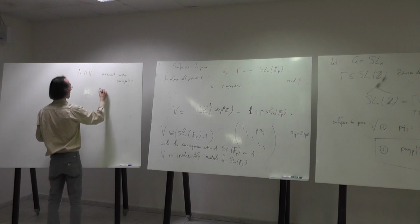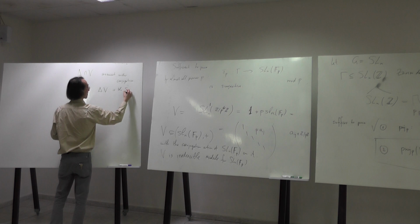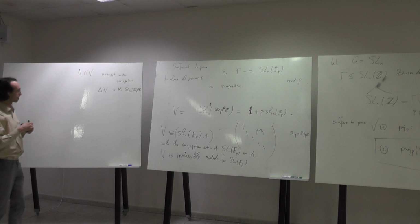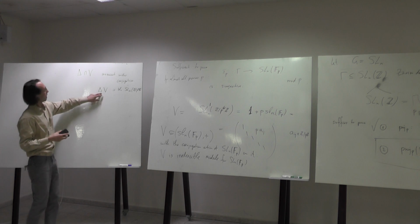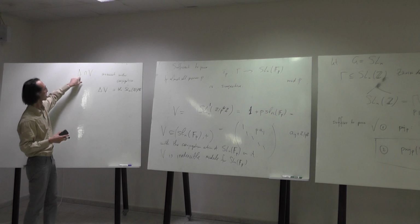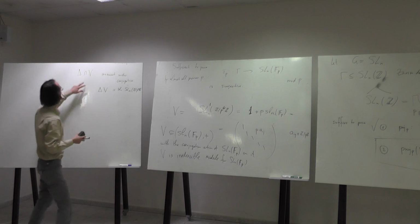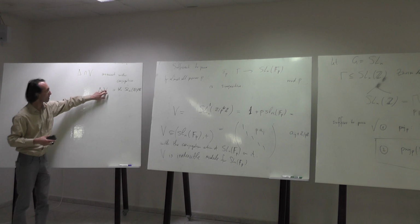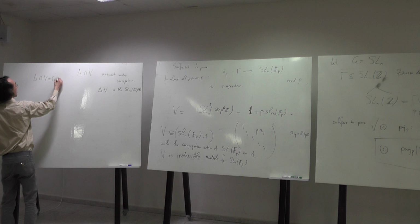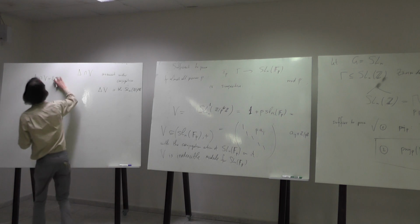Because certainly delta V is the whole group. And therefore this is invariant under conjugation both by delta and by V, certainly by V because V is abelian, so it's a normal subgroup. It's invariant under the whole group by conjugation, but there's nothing invariant except 0 or V. So this cannot be V, because otherwise delta would contain V and therefore be the whole group. Therefore this must be 0. So now delta intersect V is the identity.